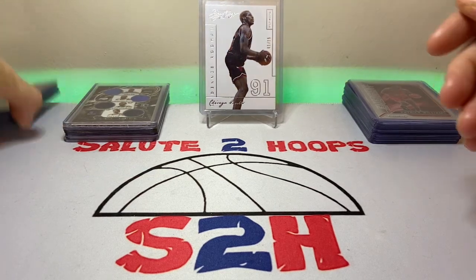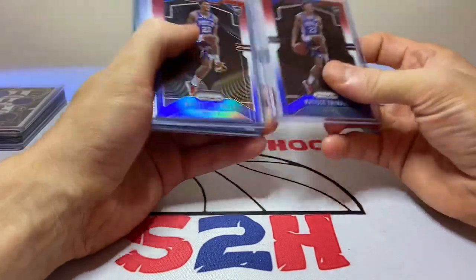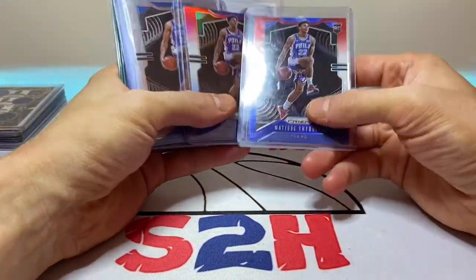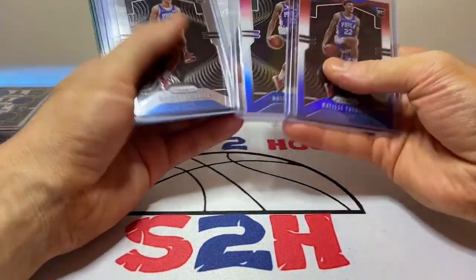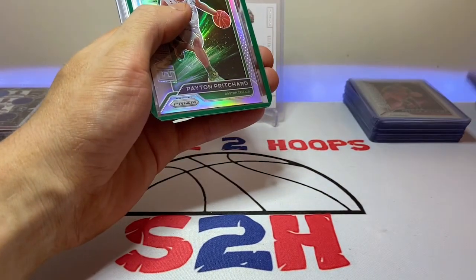So there was a table there. I picked up some of these Matisse Thybulles. I think all of these cost me maybe $2 or $3 each, which I wasn't too concerned about. Just some Prism bases for Matisse.